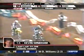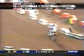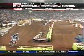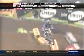Kevin Windham, the leader, the man out of Mississippi, used to live just down the road in Louisiana. This is his home race. He wants to win here. Right now, he's leading this 250cc heat race number 1. Chad Reed in second. Timmy Ferry now moves to third. Sebastian Tortelli in fourth. Travis Preston on the factory Honda back in fifth spot.